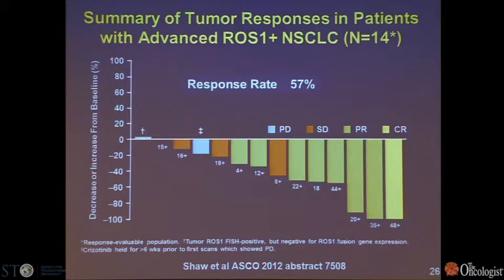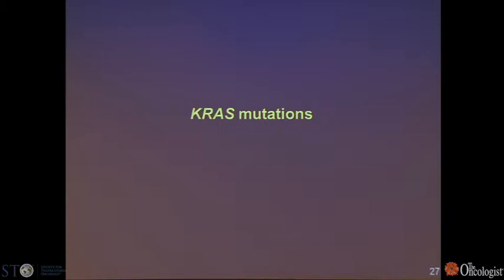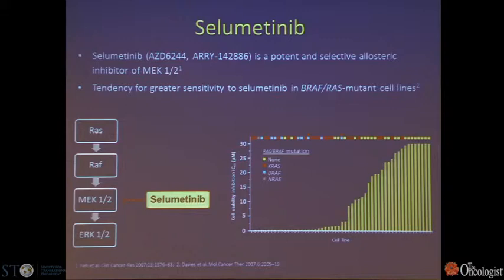I think the other mutation, which is the most prevalent mutation, especially in North Carolina where there's a high prevalence of smoking, is the KRAS mutation. And I think that this is the big one that we need to tackle as a field. There's a preliminary study that looked at selumetinib. This is a potent and selective MEK1/2 inhibitor. That's an enzyme that is downstream from the RAS pathway. On cell line data, it looks like this medicine inhibits RAS mutant cell lines, which shows activity.